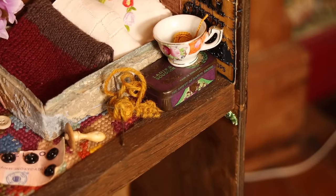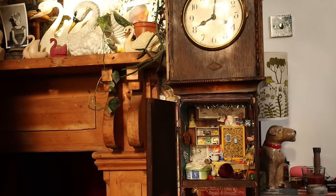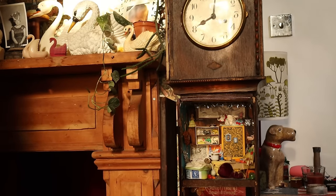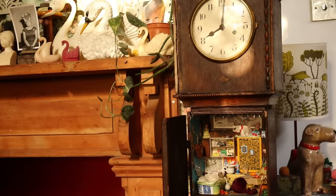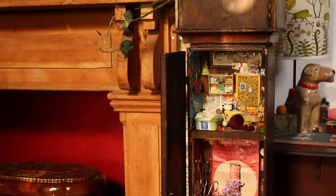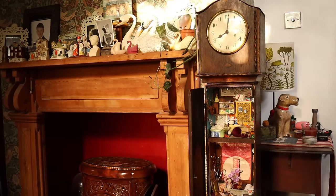So there is Arrietty's bedroom and Homily and Pod's bedroom. And we've got some really exciting plans for the kitchen and the living room. Yes. And the top of the clock. Yes, that's going to be probably filming its own. Yeah, doing something with that.